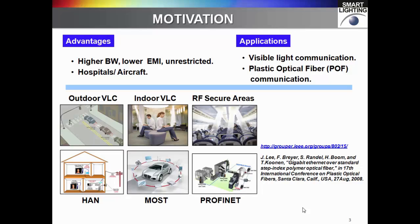So the motivation for optical communication has been discussed over the years, and some of the advantages of optical communication versus RF communication are higher bandwidth, lower electromagnetic interference, and of course the frequency band is unrestricted, unlike RF. So the difference between optical and RF communication is just the channel. Of course, depending on the channel and the kind of modulation, the circuit and the devices have to be optimized. Another advantage of optical communication is obvious, like in hospitals or in aircraft where RF is not appreciated, or they try to restrict RF communication there.